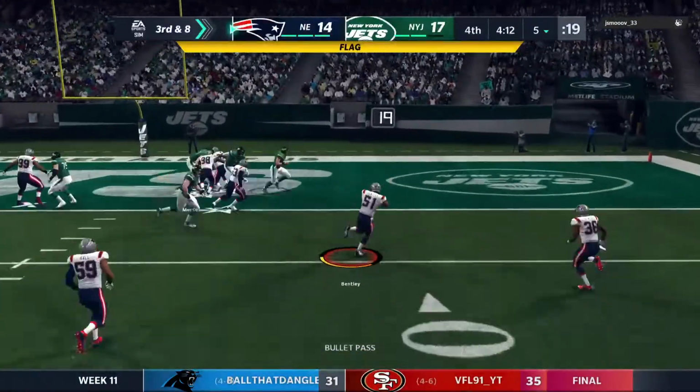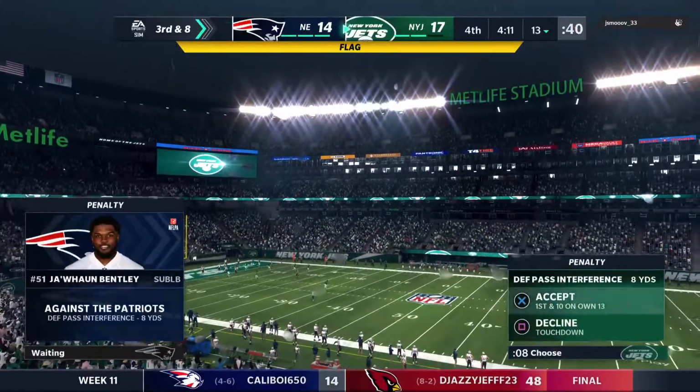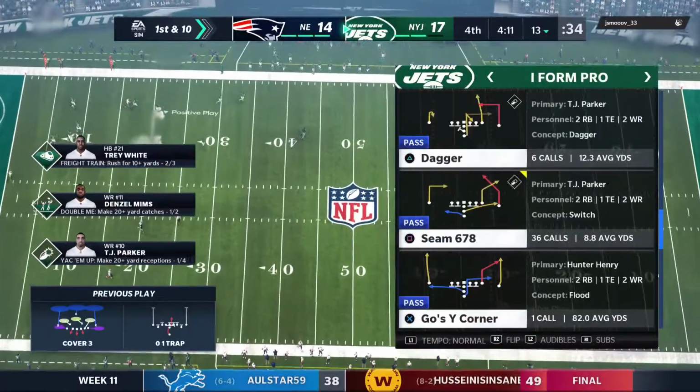They get the turnover they needed. It's intercepted. Picked off at the 12. And that's a touchdown, but hold on. There is a flag down on the field. We'll have to see what this is about.